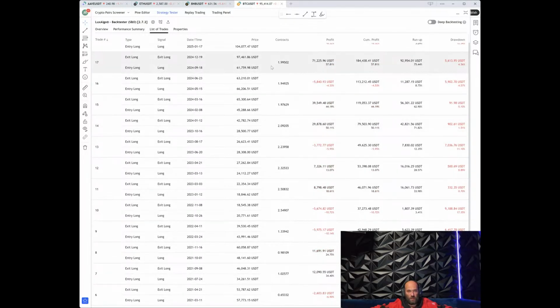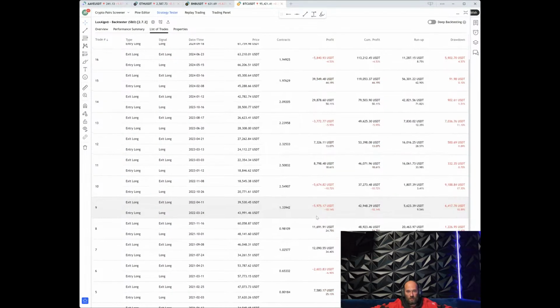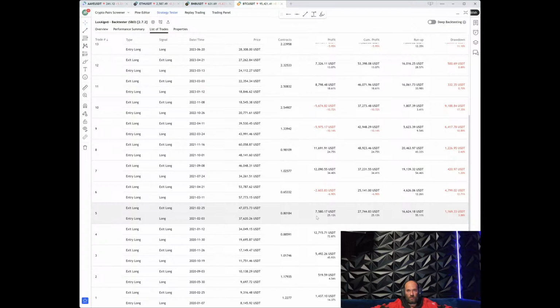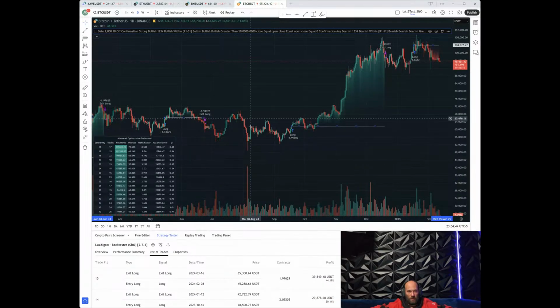So we can see that, like here, we made 71,000, 57%, lost 4, lost 8, 44 made, 50 made, 5 lost, 13 made, 18 made, 10 lost, 10 lost. So you can see that when this model wins, it wins big. When it loses, it loses small. And that's the perfect scenario. That's what we would like to see for all the models.